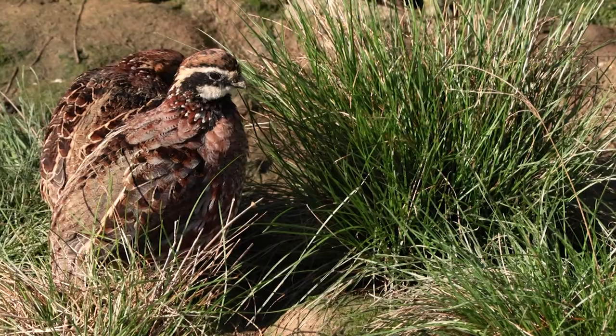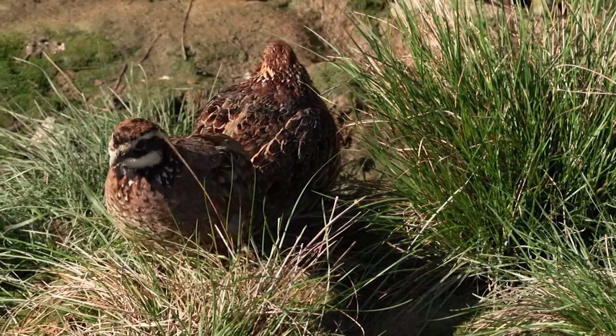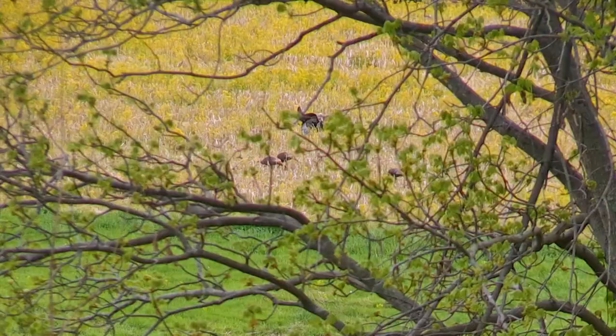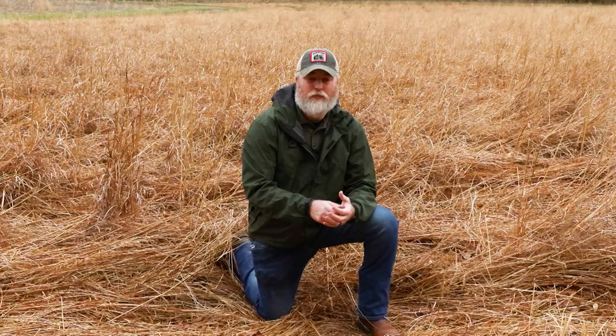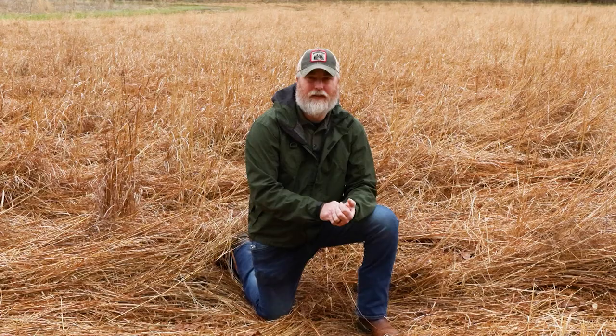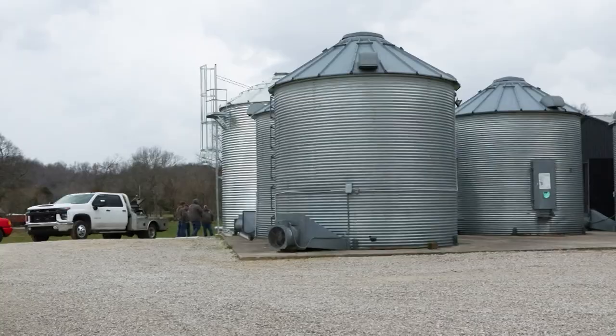So with native grasses, you have a lot of use by animals, especially ground nesting birds. And for a lot of the animals, things like turkeys, for the first 2 weeks of their life, the majority of their diet is actually insects. So by attracting the insects to this area with the use of wildflowers, it actually helps improve and increase the habitat.